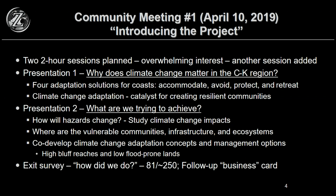The second presentation was explaining to the public what we are trying to achieve. We wanted to understand how the hazards will change. That's where Pete talked about, as he presented today, that we were going to look at storms and ice changes, for example, and that we were going to identify where the vulnerable communities, infrastructure and ecosystems were. And most importantly, we wanted to communicate to the community that we really want to co-develop these climate change adaptation concepts and management options with you. And that we would be looking at two different characteristic shorelines, or reaches: the high bluff reaches and the low flood-prone lands.